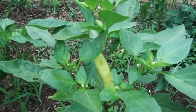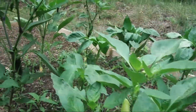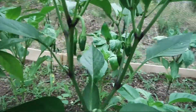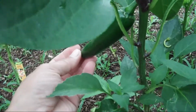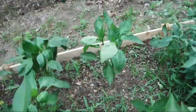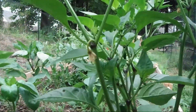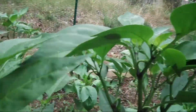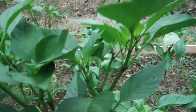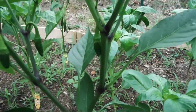Look at that pepper right there, huh? The upside down pepper's growing really well. And there's the first pepper we got. Probably gonna pick that here very soon, if not today. All the other plants, I'm not really seeing much. This one looks like it's got a couple of flowers on it, but no peppers yet. Oop, that one's got another couple peppers right there. We got 1, 2, 3, 4 peppers on that one.